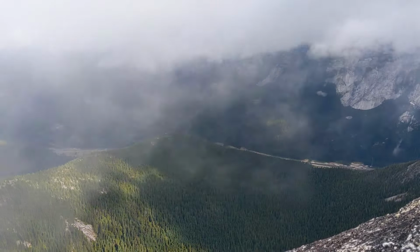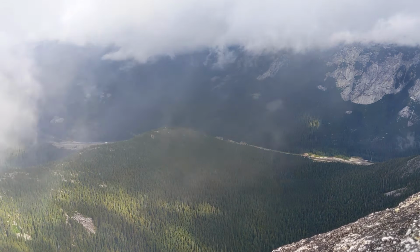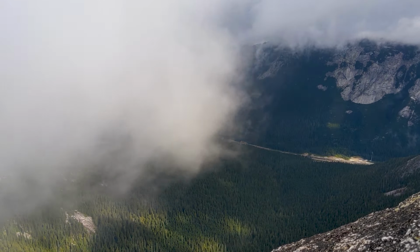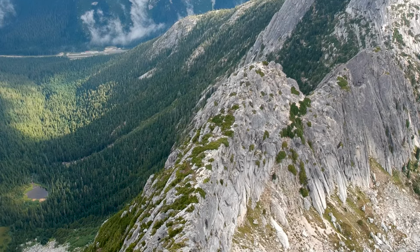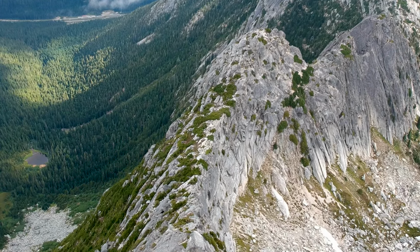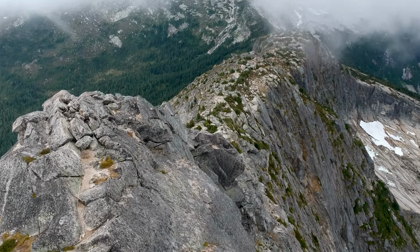Needle Peak is another one of these hikes that I've known about forever. It's been high on my to-do list, and for whatever reason I just never seemed to get around to it until this year. And I just go, I can't believe I haven't been here sooner. If you can handle the scramble and you know what you're in for, it's a great hike. I'm glad I finally made the time to head up there and check it out.